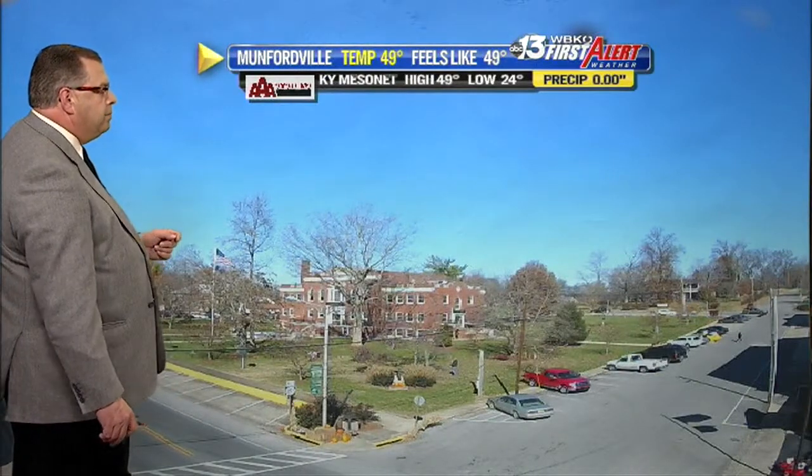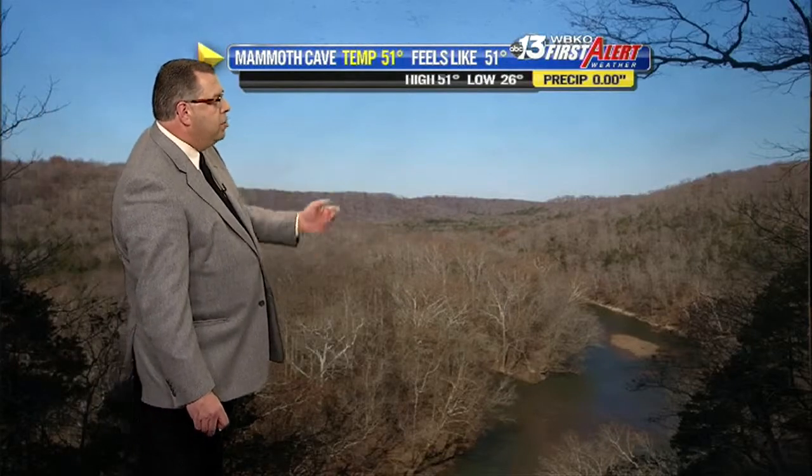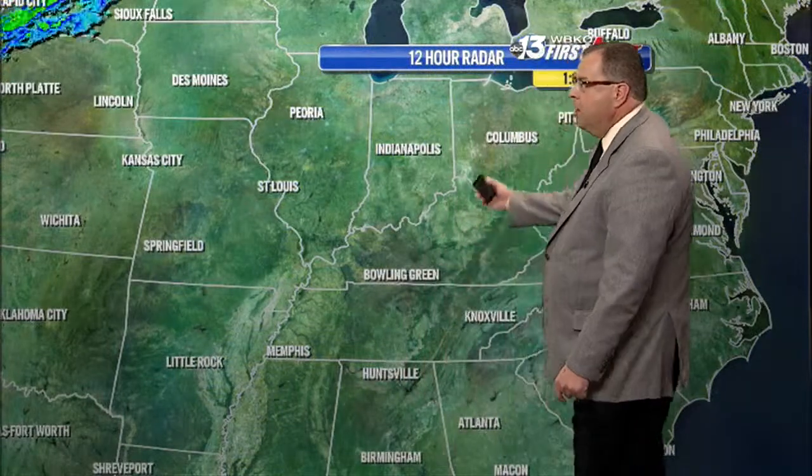Munfordville at 49 after starting at 24 this morning in Hart County. There's Mammoth Cave National Park. You started at 26 this morning. Your current temperature at 51. 49 at the airport. 40s and 50s now all across the region, and a good 12 to 15 degree jump in temperature over the numbers that we were looking at at midday just yesterday. And that's going to continue to be the case over the coming days.